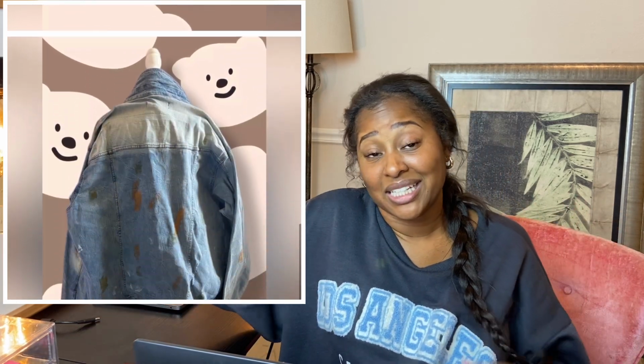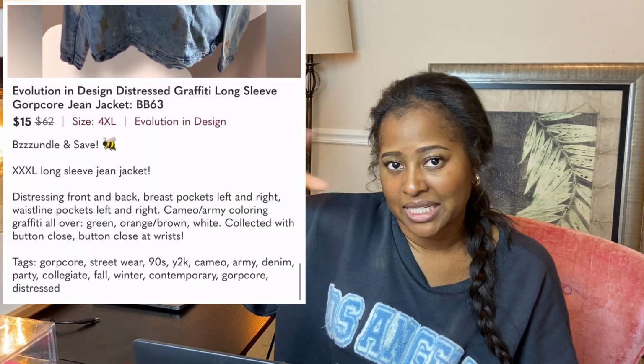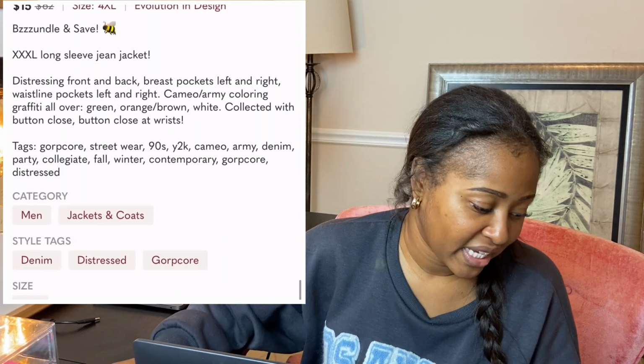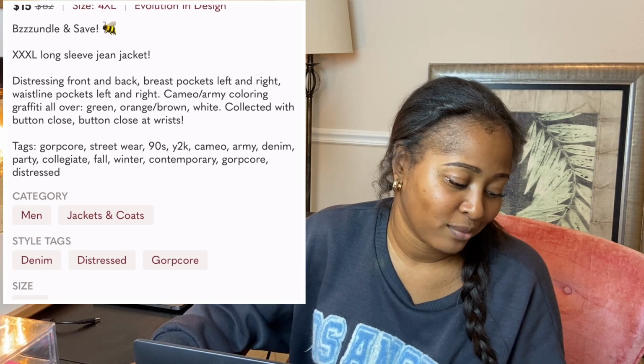I went back into the listing and added tags to it because it just wasn't moving. It wasn't getting any type of action or anything. So maybe those tags did help it sell. I don't know. It was also relisted. So let's see.